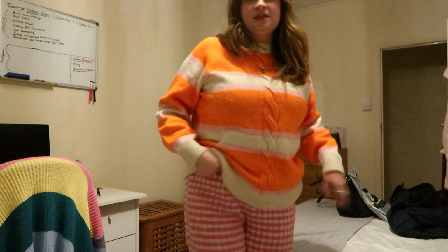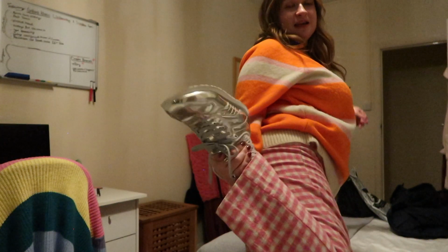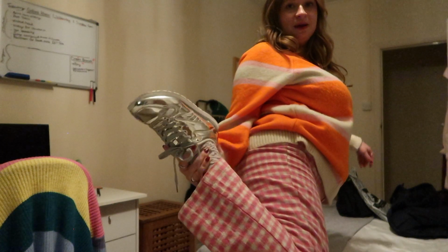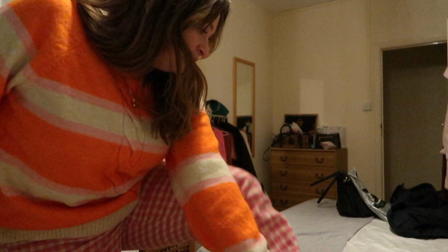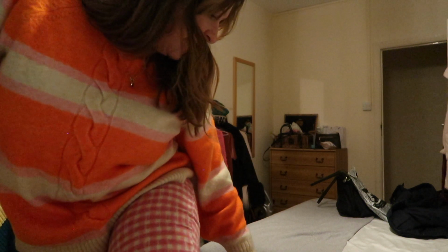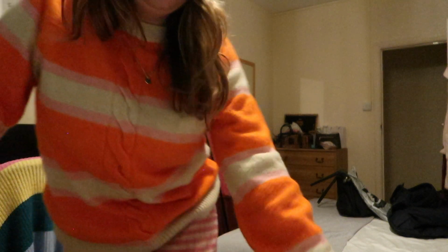I am wearing this gorgeous stripy jumper from M&S. My really old Zara gingham trousers. I picked these up from Trade when I was shooting with them. These gorgeous shiny Elise, I think they are. I don't know how to say its brand name. E-L-L-E-S-S-E. And then I've got my Ana Luisa jewellery and my normal rings.